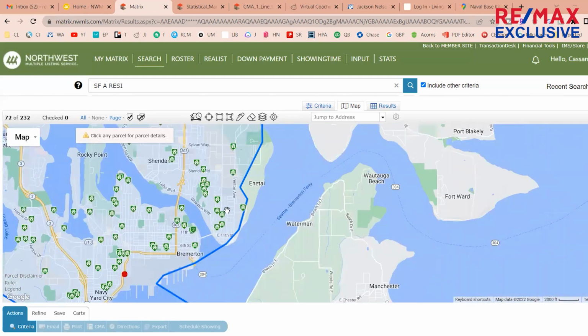Manette has a lot of great properties here. It's kind of up on a hill a bit. So you have some really fantastic views of Sinclair Inlet and Mount Rainier down this direction. And then a lot of properties even have western facing views to the Olympic Mountains to the west. And so a lot of favorable properties here. People really like Manette. It has a really low turnover rate. You know, people move in and they just never move out.